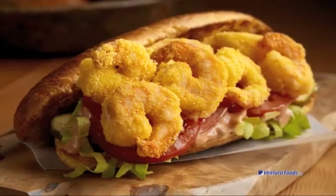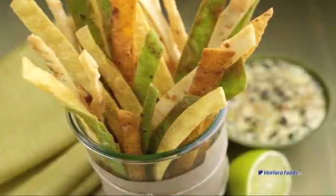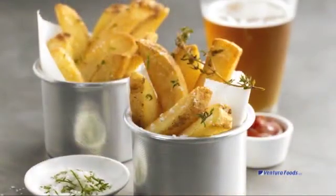Crisp, golden, crunchy fried foods are always a crowd pleaser. But how do you get those kinds of results consistently and reliably every time you fry?